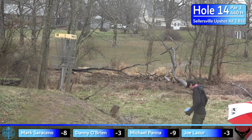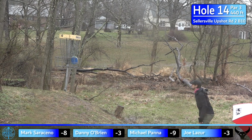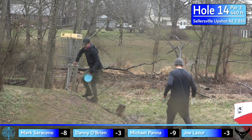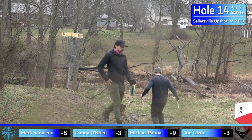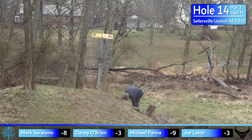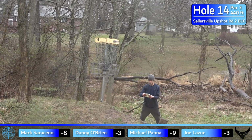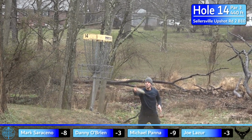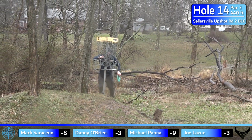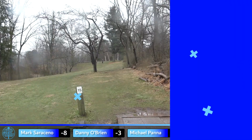Hole 14 was playing as tied for the hardest hole on the course at a half a stroke above par. And this card unfortunately played about a quarter stroke worse than that on average. Michael able to make his par putt to take advantage of Mark getting the bogey, and Joe tapping in his par as well.